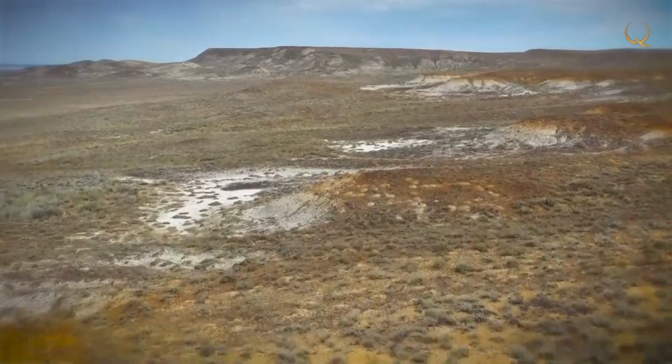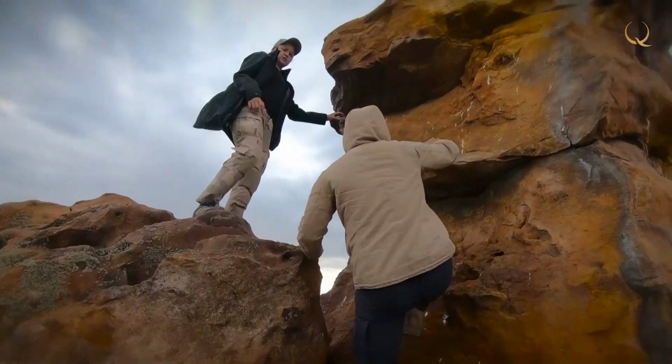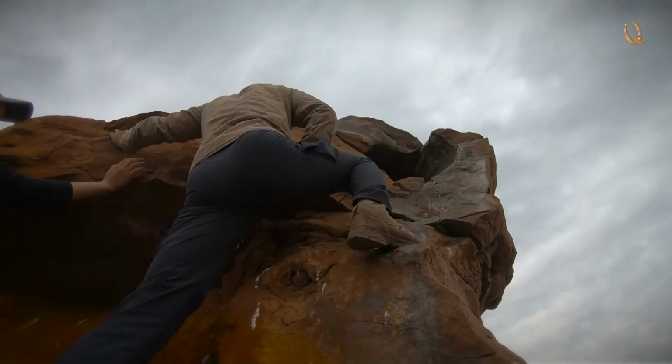Although the sea had retreated from here 2 million years earlier than from the western Ustyurt, the Danestau Ridge still carefully keeps its traces.